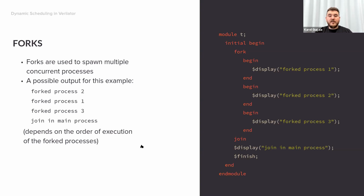Since we don't really have any delays there, and we don't have control, and the standard system specification doesn't really say which process should be spawned when and handled when, you can have a random output of those three, depending on how they were scheduled. So you can have this possible output where first you get a print from the second process and then from the first and third. That just depends on how they were scheduled in the system. At the end, we just do join, and once all of those processes finish, we proceed further.